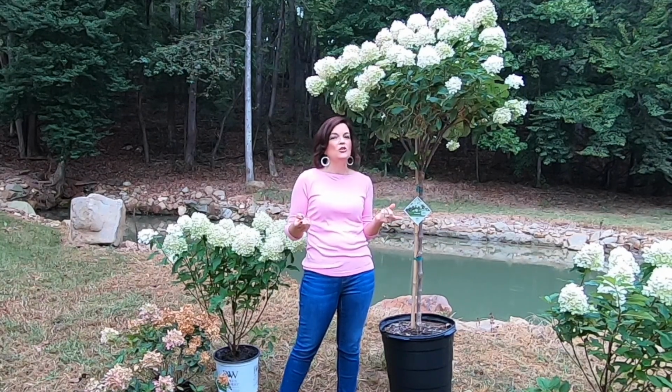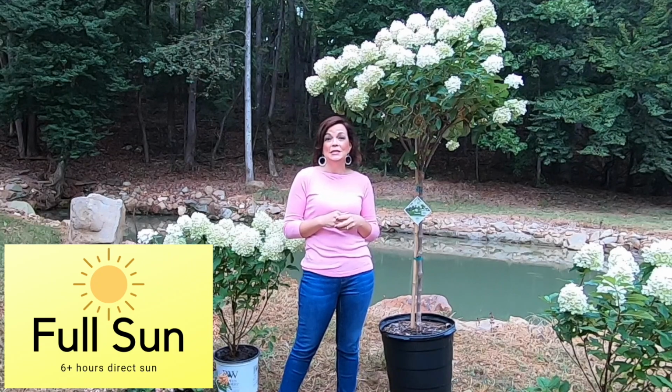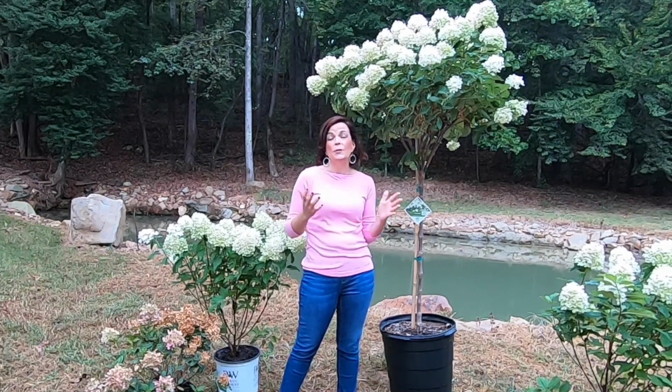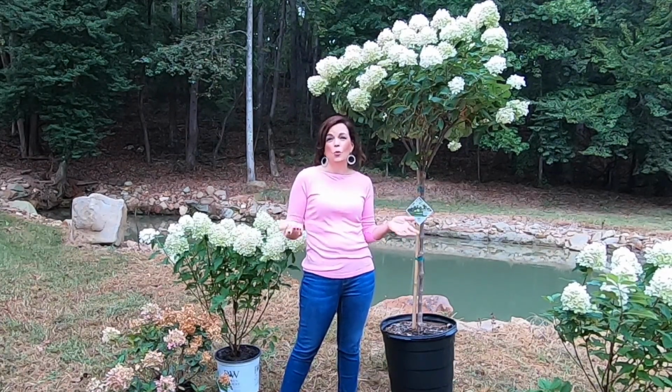Also, very contrary to what we think of hydrangeas, Limelights have to have sun. So they have to have at least 6 hours of direct sunlight every single day. Because we are in a zone 7B and they're hardy to zone 9, I personally have found that if they get some break from that late, hot afternoon sun, then they perform really well. If they do get that late, hot afternoon sun, then you're probably just gonna have to make sure that they are well watered.